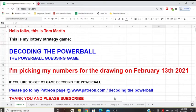This is my lottery strategy game, Decoding the Powerball guessing game. I'm picking my numbers for the drawing on February 13th, 2021.